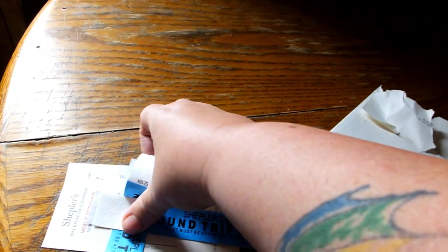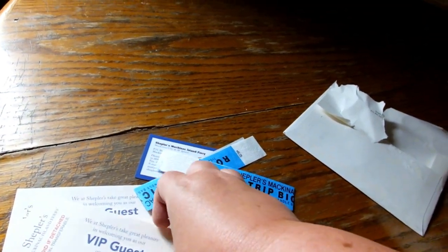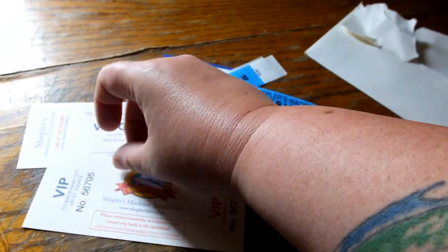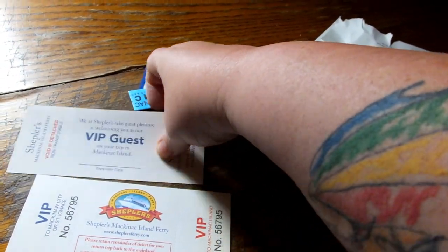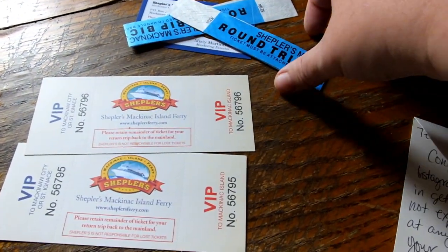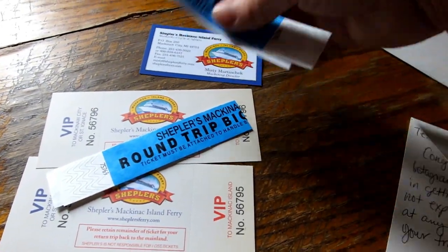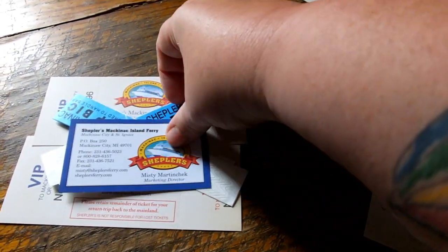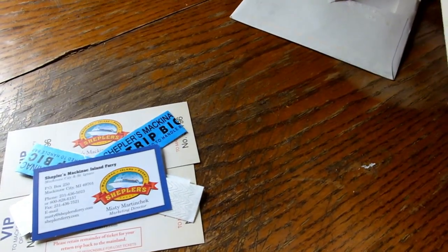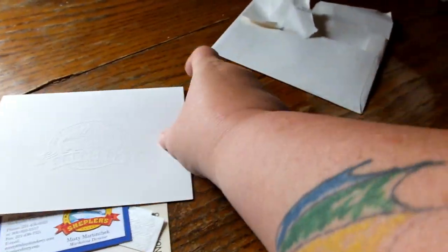Yeah, I don't know what VIP means. It definitely looks different than other tickets. I'm going to have to look up and see what VIP tickets are supposed to do. But anyway, that's good. Finally. At least we got that straightened out. That has their seal on it.